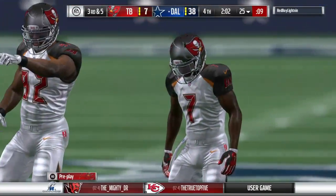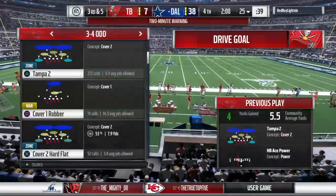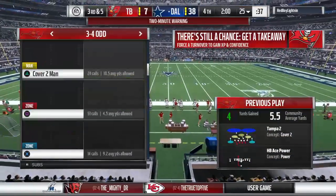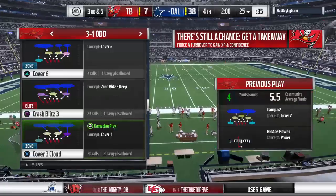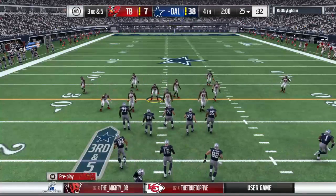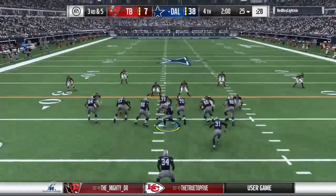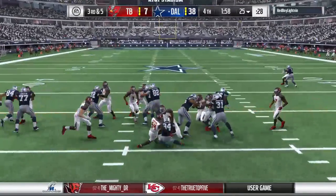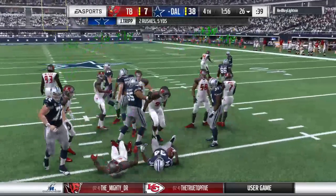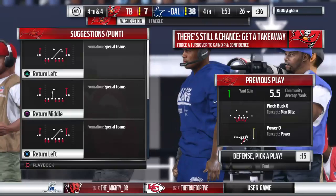4th quarter, 2-minute warning about to hit, and it looks like they're going to get one more play in. Be interesting to see what they try and do on this play. Do they try and take a shot, or do they just try and get to the 2-minute warning? And they'll go on the ground. And he'll get this one up to the 26. Only a yard on the pickup there, and it's going to leave him with a 4th down.